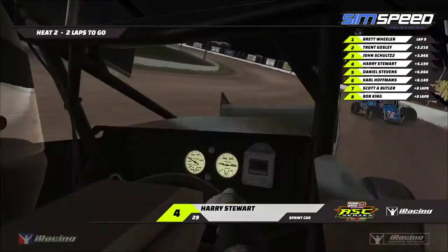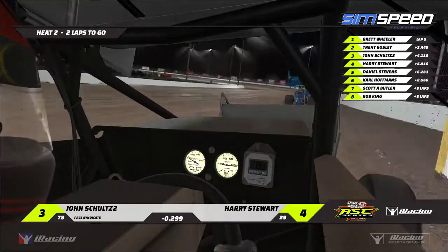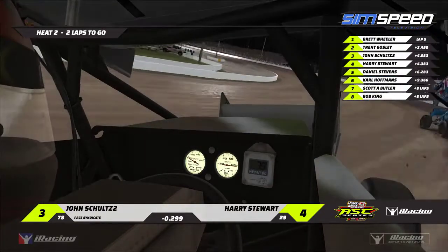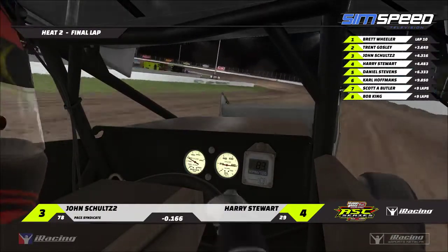Yeah, 100%. They want to try and get the best possible starting position that they can for the feature. Obviously, with no B main, it doesn't matter who finishes where. You're all going to make it through, but currently Stewart is running that cushion, but so is Schultz, and it's really making it difficult. As Schultz hits the wall, this is going to be the opportunity that Stewart needs.